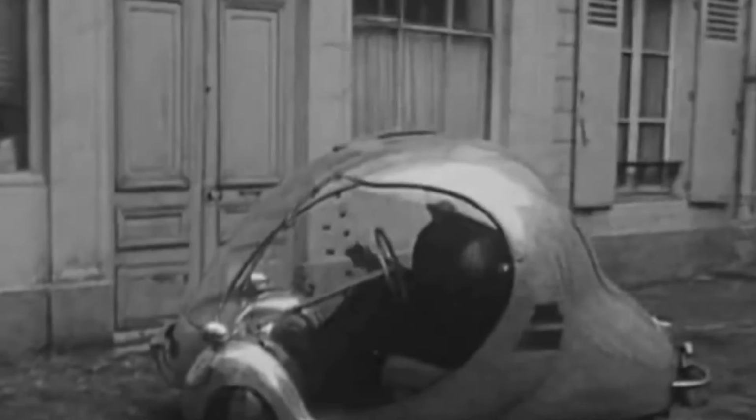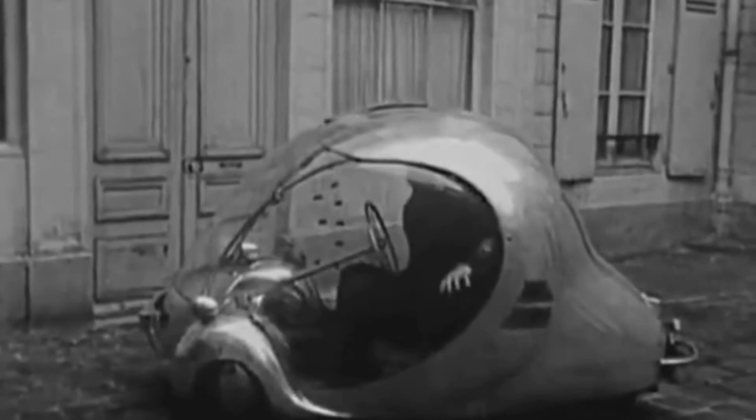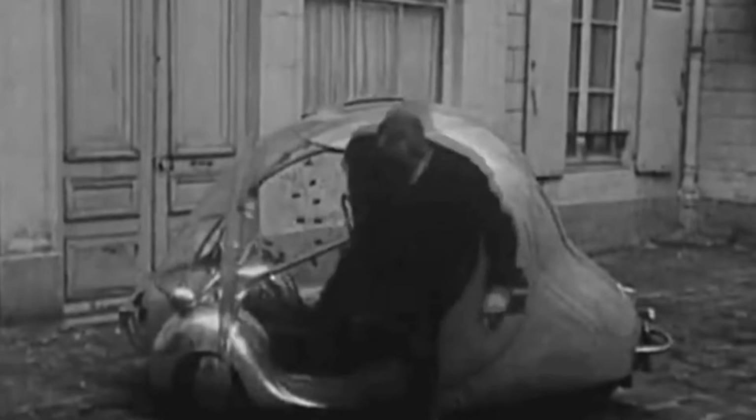Œuf électrique, translated to English, means electric egg, and Arzen's creation is a tiny egg-shaped car with a large front plexiglass windshield and a lightweight aluminium rear. Arzen put together this entire two-seater vehicle by hand. With its electric motor and battery, the egg could travel up to 63 miles and reach 44 miles per hour with a single person, quite a feat for an electric car pre-World War II.